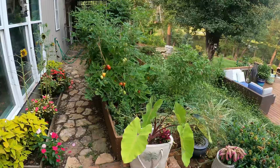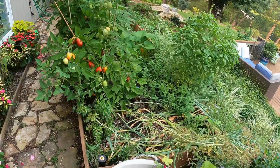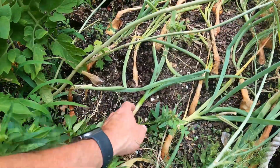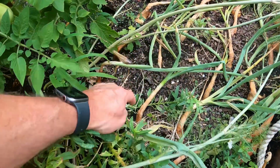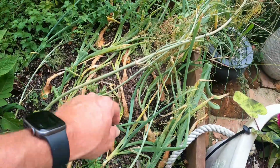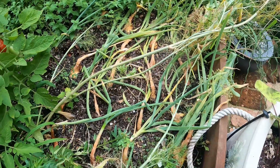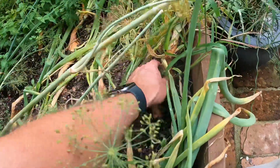So right out the front door here, y'all remember we built this nice little raised bed. Our onions are for sure ready. And we know this because whenever all the stalks were upright before we left, but now they've fallen over, and so all of these onions are ready. I'm going to pick some of the bigger ones for supper tonight, and then leave the others and just pick them sporadically.